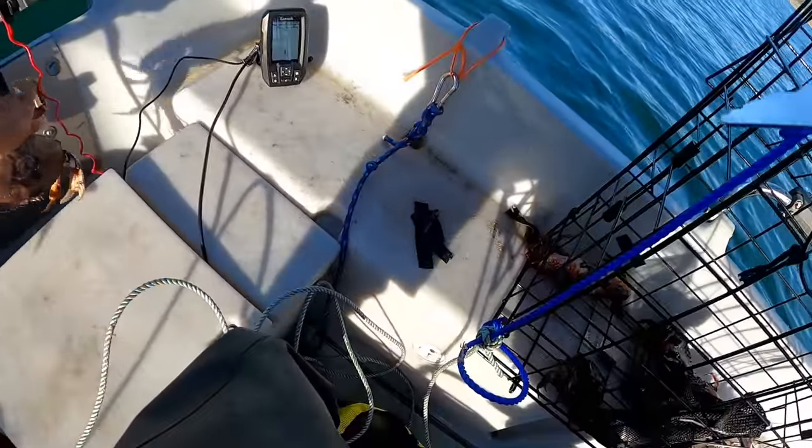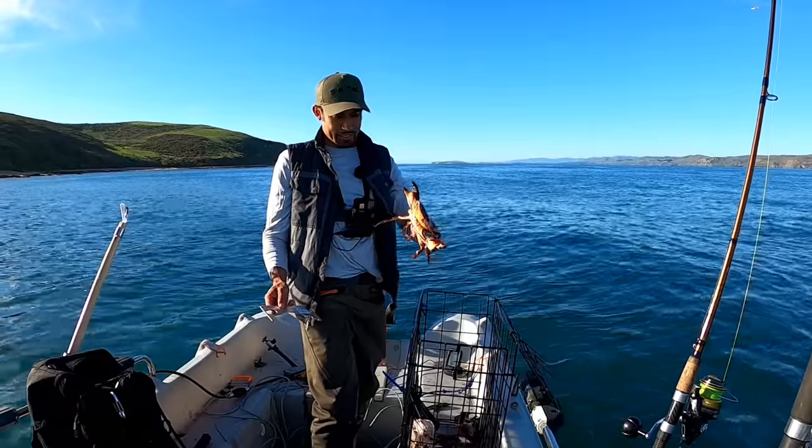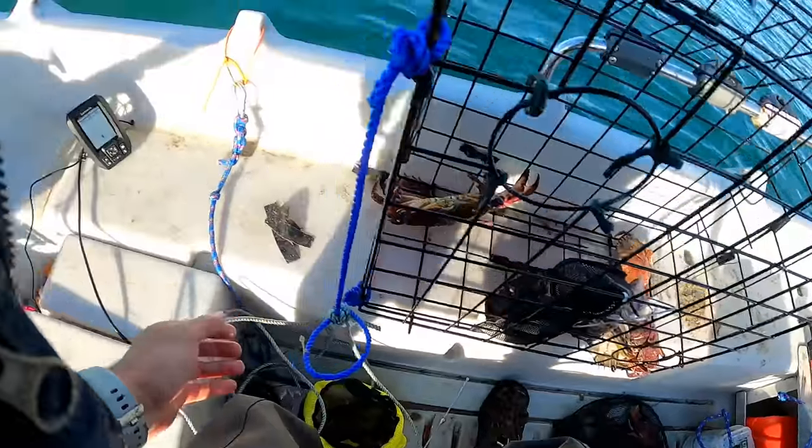Keeper, woo! All right, that's a decent spot. I can drop it back down there. Now, here's a nice rock crab. Check that out. That thing is a beast. Whoo! Man, I'll just dump them all out.